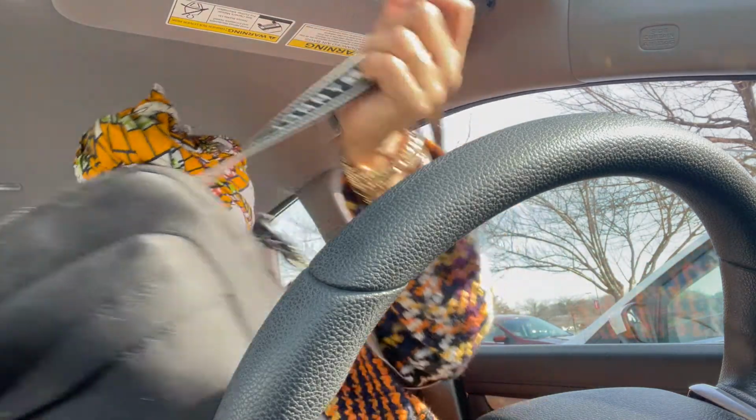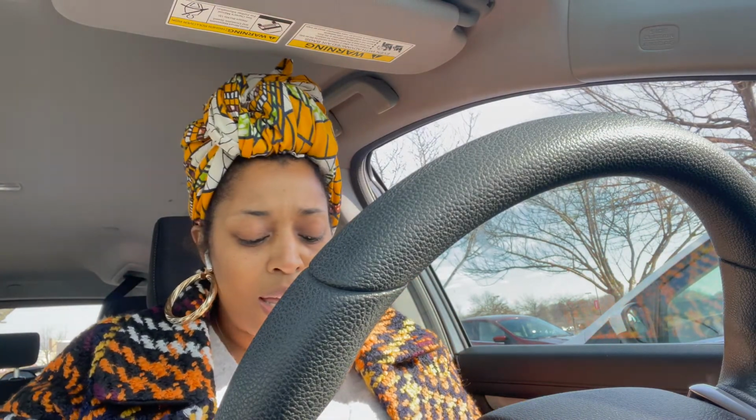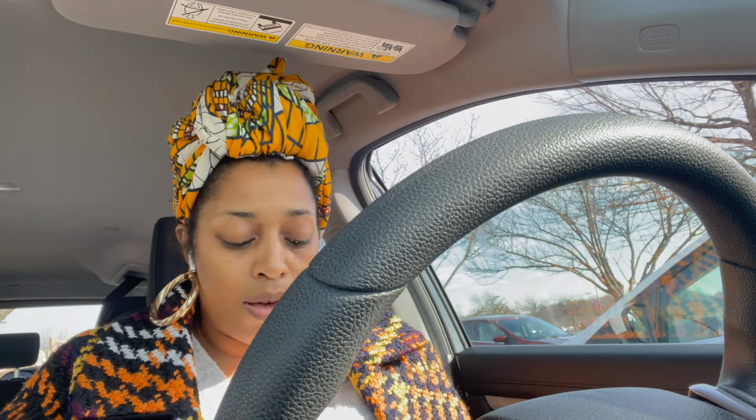All right guys, so that was my Target Black History Month clothing line. They had a few decorations. It was just okay, like personally, the quality was not that great, but I feel like if you wash it, I don't know. Nothing against the designers. I think the designers are great, but the quality just wasn't all the way there if you're looking for quality.